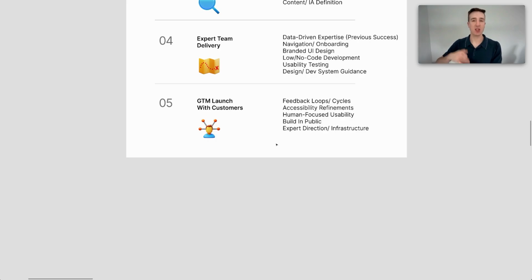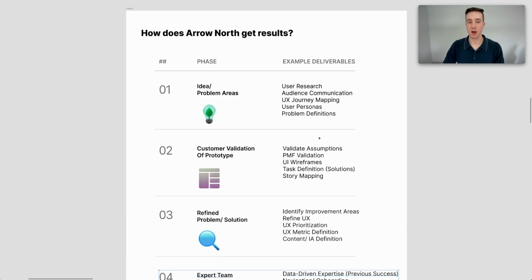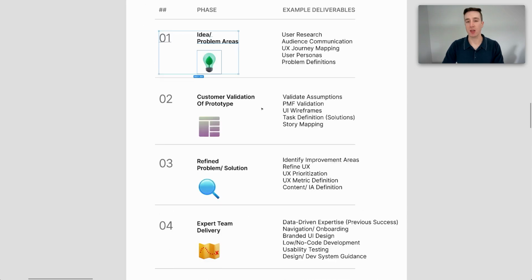After we've completed this process, we need to launch. We need to get it out here, because then we're able to take all the delivery from here and go back to the ideation phase, but with user insights at the top of mind. We say, okay, we've already done all this work. How can we make it better? What are we missing? What else have users said? And then that's where we continue to find the problem areas.